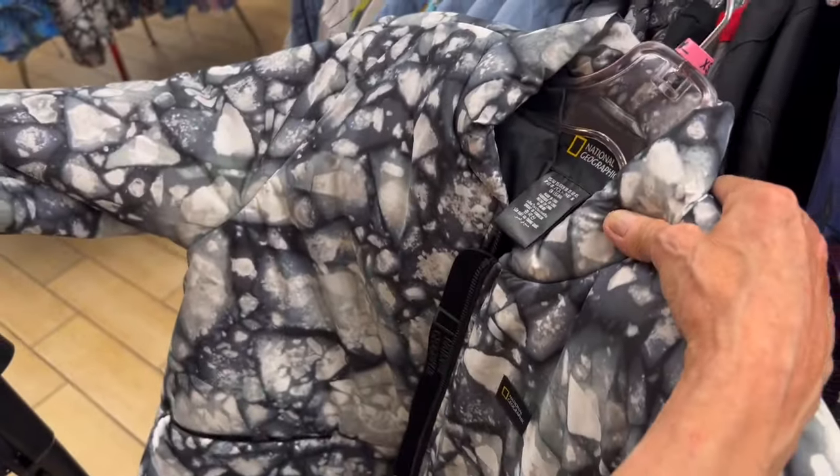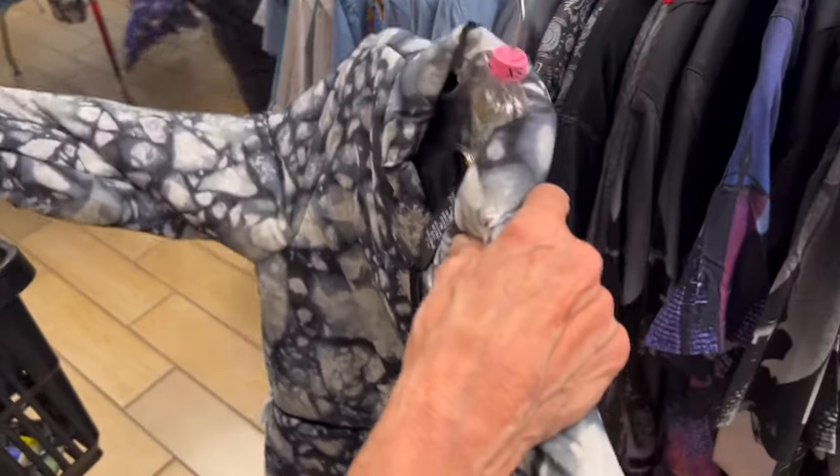$250. Are you serious? Yeah, now it's 25. 25. Yeah, yeah. Oh my goodness. Zippered pockets. And it says National Geographic on it. Yep, it does. Yeah. That's good looking.